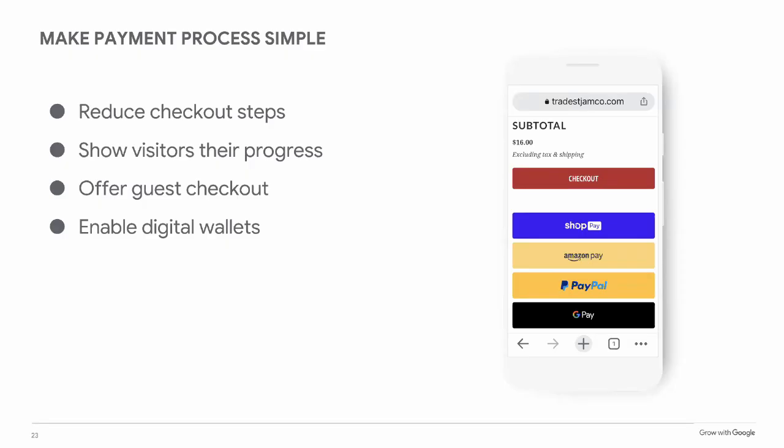Now, here are some things that you can do to make it easier for visitors to complete purchases on your site. First, reduce the number of steps in the checkout process. Less is more here. Second, show a visitor their progress as they move through the checkout. This lets them know what they have left to do and when they're almost done. Offer guest checkout for visitors who don't want to create accounts to make a purchase. Tip: after the transaction is complete, you might offer them an option to create an account for the next time. And lastly, give people choices. Offer multiple payment options like digital wallets such as Google Pay.